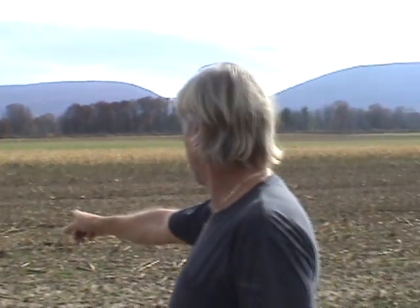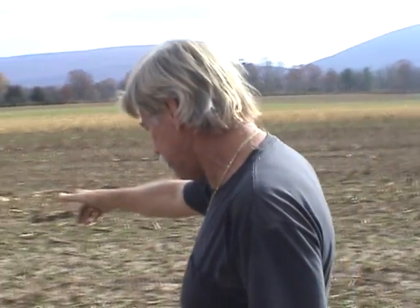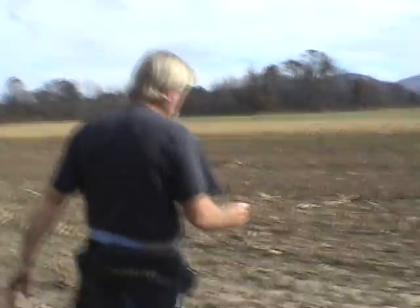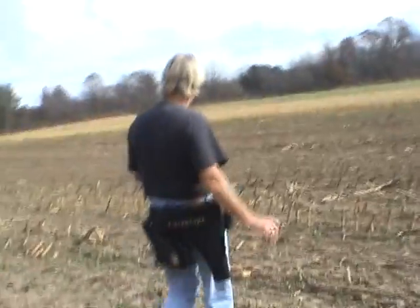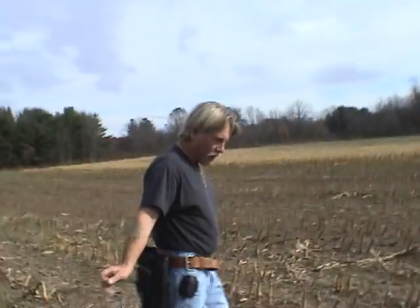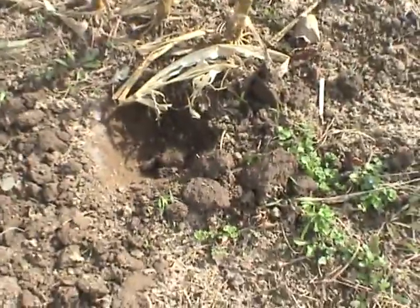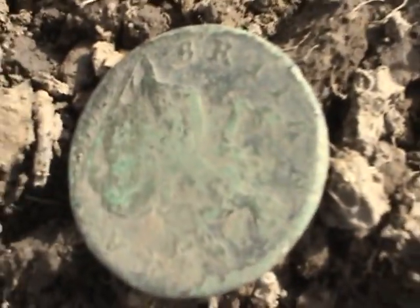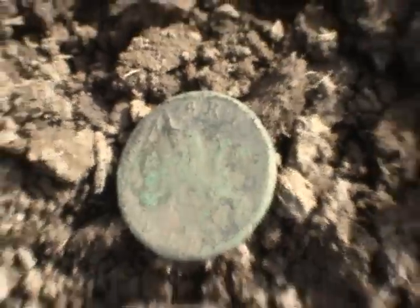Walked over here, took a scope hit. Had a couple little bumps, one good scope hit. Walked over, dug one hole with a piece of lead. This was right there. I scoped again. So I came to right here and dug out that King George copper. That's about 4.5 inches deep.